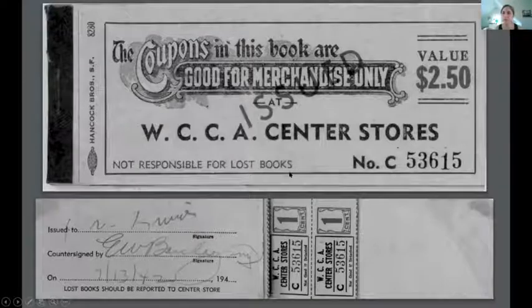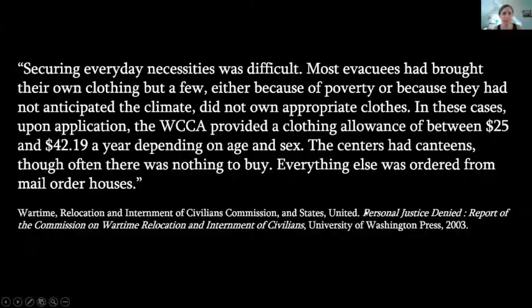Hi, Bill. Hi, Ray. Hi, Steve, Bill, and Neil, all my friends. I know there was a camp in Colorado, Granada, I think. Was there any money or any chits from there? That actually is the Amache camp that we talked about. That was the nickname of it. They definitely had something. It's talked about in their newspaper.